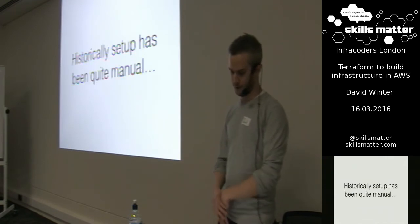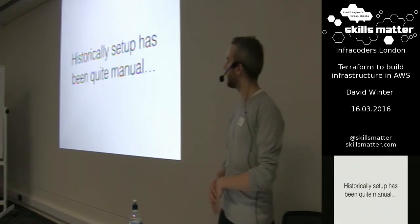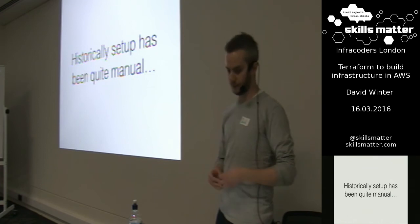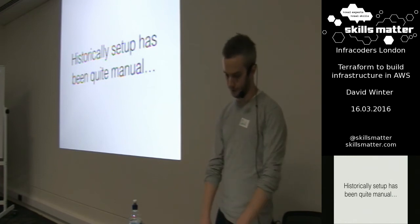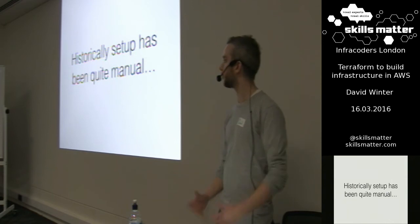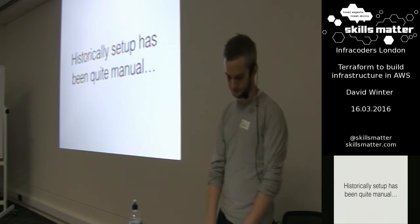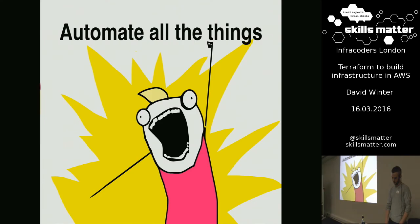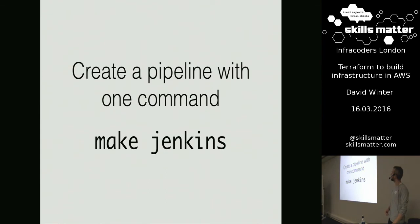This is usually manual, and depending on who sets it up, things are quite different. We are really keen to standardize this so that everything's similar and quicker to set up. It's quite impressive when you can tell a client that we've deployed to production on the first day. So we wanted basically one command that would let us do this.